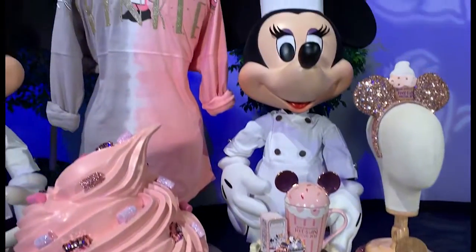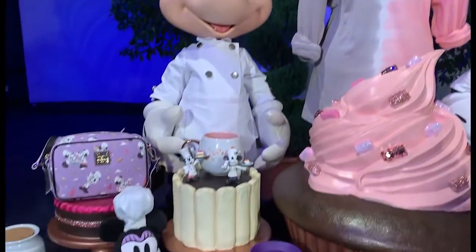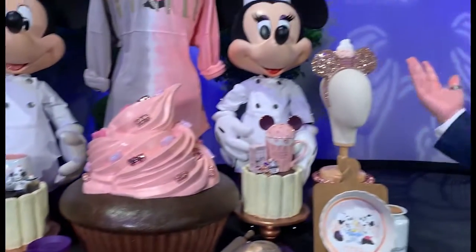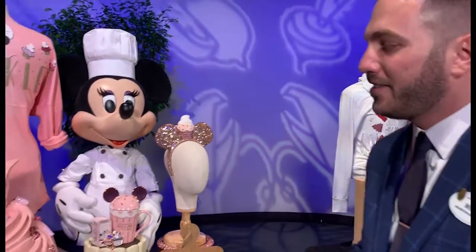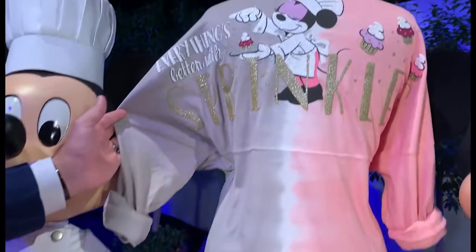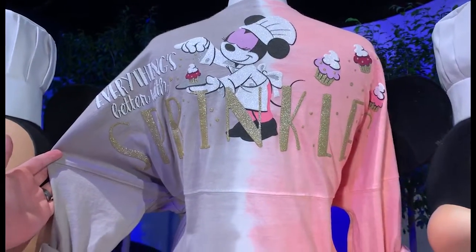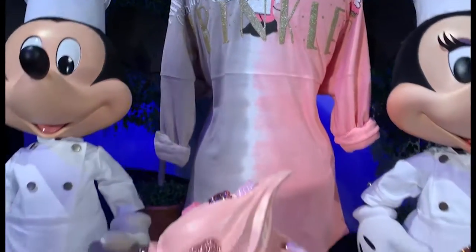If you could believe it, we've been doing this festival 24 years, and we've never seen Minnie as a chef. It blows my mind. But here she is. She and Mickey have been hard at work baking, and you can see their inspiration for their products is everything's better with sprinkles. Love it. It's so true, no one would ever argue with that, I don't think.